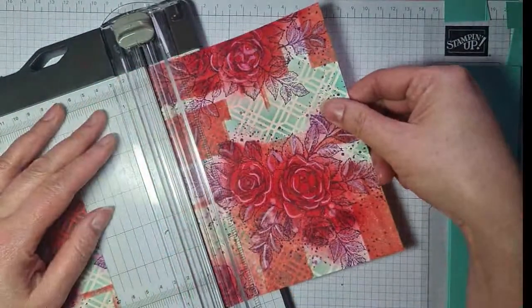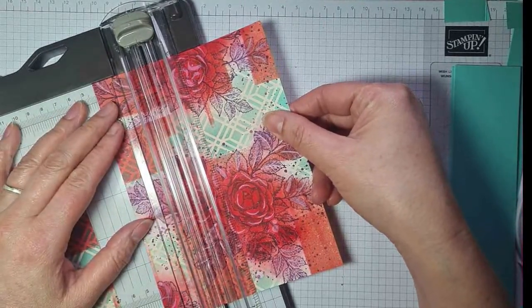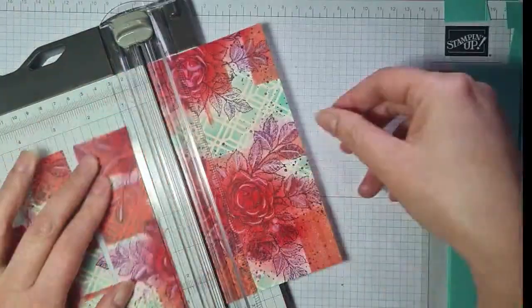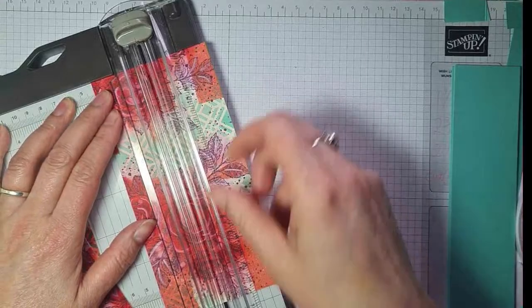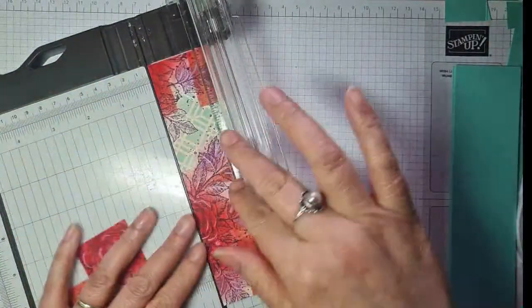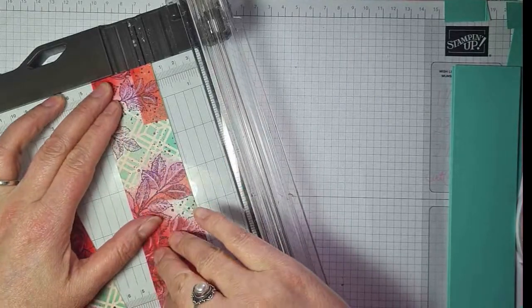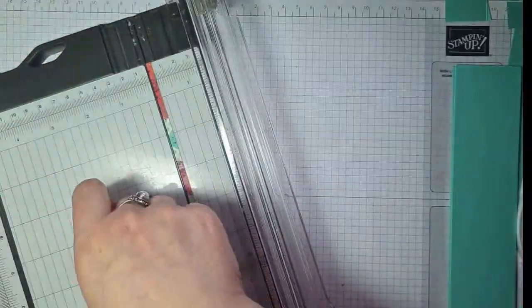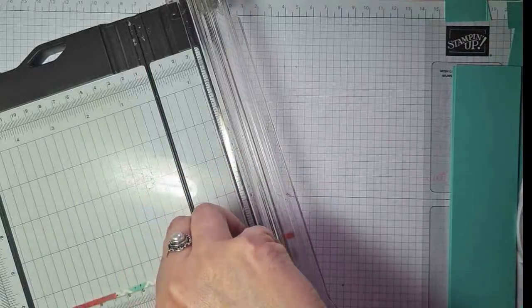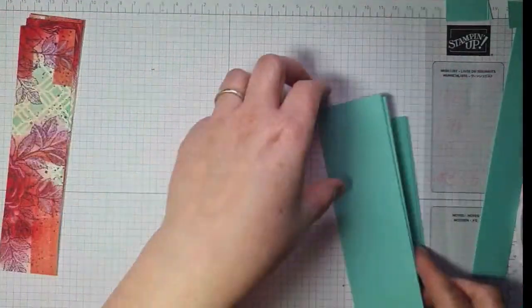So I'm cutting this one at every 4. Oh, I feel sorry for whoever's going to get that one. That's not got so much roses on it. Well, not everyone likes roses, so maybe that will be fine. Ruth, you're overthinking. Heading home from DC to Seattle.